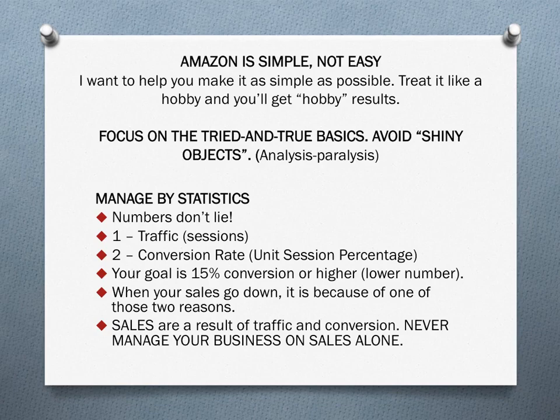I'm not going to talk about the opportunity, but it is very simple. So the stuff we're going to talk about today is not complicated. It might sound complicated if you've never done it, but like anything, you have to practice to get good at something. Just because something is simple doesn't mean it seems simple when you've never done it before.